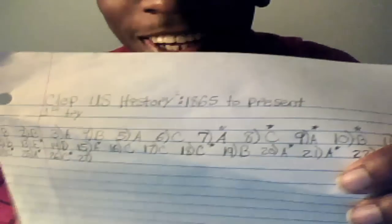I'm doing the review tests right now, and basically I put a star next to every question that I am unsure of. And as you can see here, I'm unsure about a lot of questions. Pretty much most of it. The questions that are in this book, I've heard them before. It's just I can't remember it. It's been so long ago.